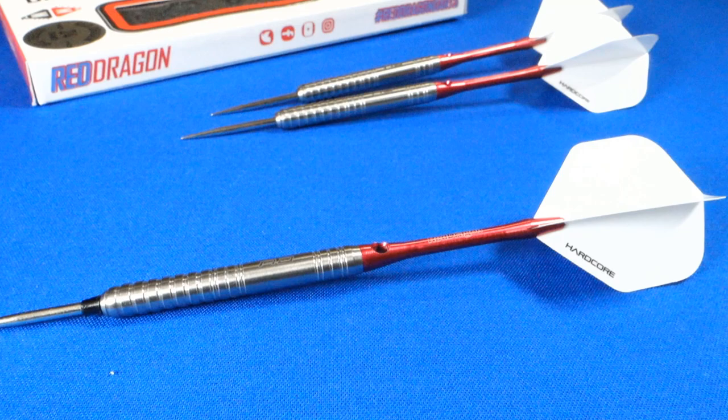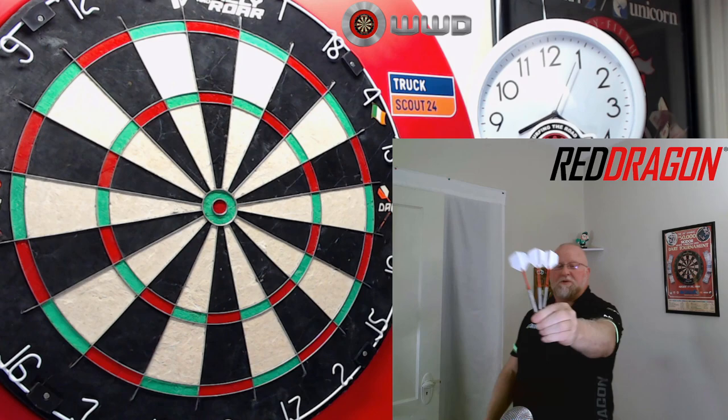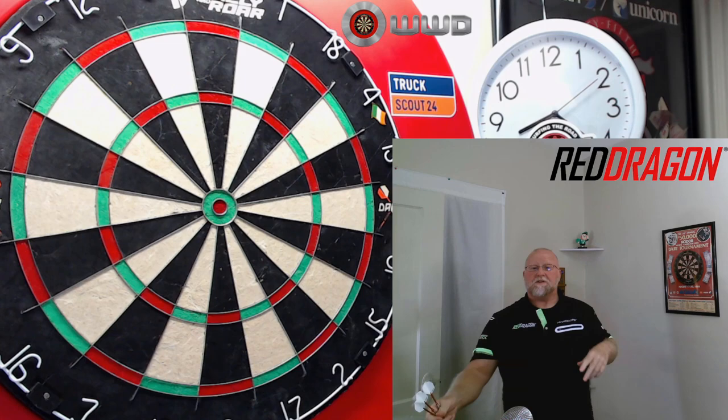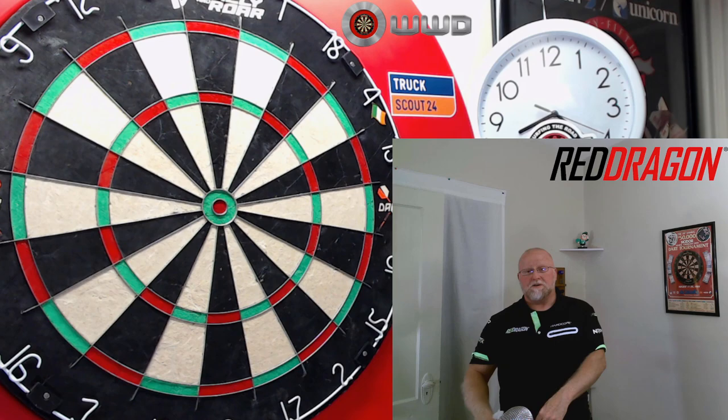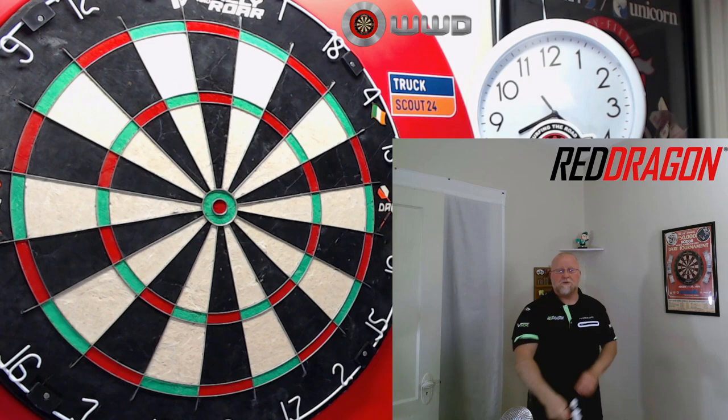Okay, here we go. Let's have a few throws with the Red Dragon John Henderson darts. I've got my excuse all lined up today. I had a little freak accident a couple days ago. I won't go into it, but pretty much I'm such an idiot. I thought I broke my foot. Turns out it was just a slight sprain and a bruised heel. So that's on my right leg. So I have to very gingerly lean forward to throw darts. I have no power in my throw.